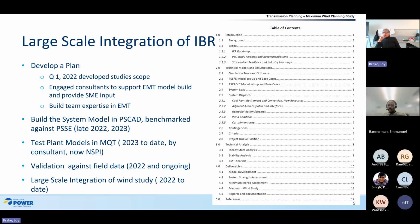So, large-scale integration of wind, 2022. This is still ongoing in Nova Scotia. We did put out a stage 1 report in fall of 2023, and we're hoping to get a stage 2 report out this year with more EMT study findings in that report, as well as our PNC review and other learnings that we have based on the studies.